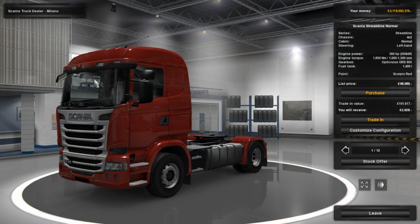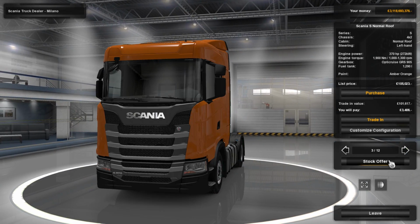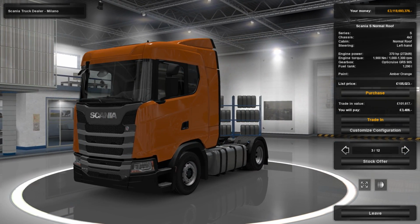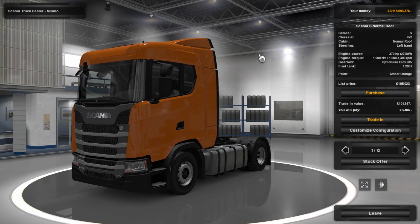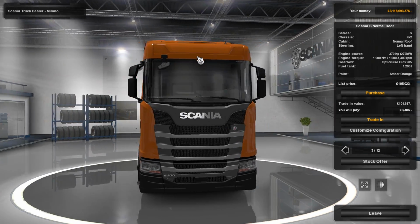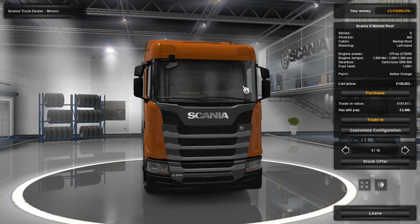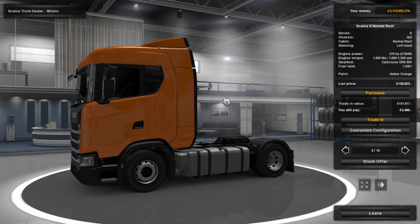So as you can see, we're in Milan, the Scania dealer in Milan, and you'll see the next gen when you go over to the third slot here. So here we've got the Scania S370 with the sort of normal cabin. It is still a sleeper, if you wondered, but it's just not the higher cabin.